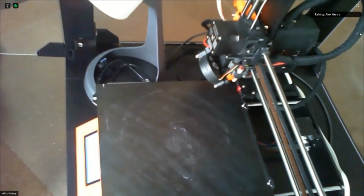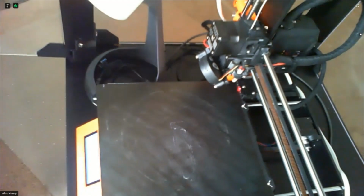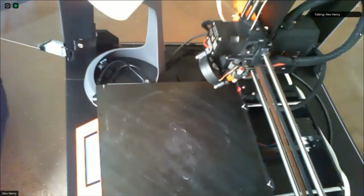Is PETG what we use for most of our parts, like the intake unsticker? So the intake unsticker was made from PLA, and the reason it was made from PLA is because PLA doesn't work. So with that big part and just not wanting to fuss, it was easy to make out of PLA. It's also such a big part that the strength of the material doesn't really matter.